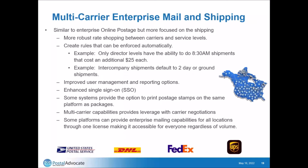The next iteration is multi-carrier enterprise mail and shipping. It's similar to enterprise online postage, but it's more focused on shipping. So there's more robust rate shopping between the carriers and service levels. For example, what if you wanted to put in a rule that says only certain director level people have the ability to ship 8:30 a.m. delivery because it costs an extra $25 per package? Or intercompany shipments have to default to 2-day. You can control those things from these types of platforms. You can control your user management much better. You have better reporting options. It has easier single sign-on capabilities, and some systems provide the ability to print postage stamp sheets on the same platform as you do shipping.